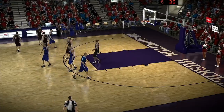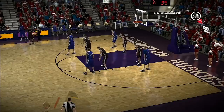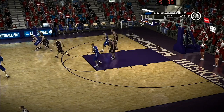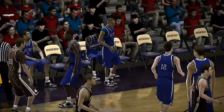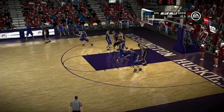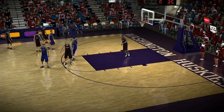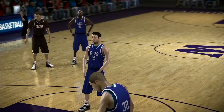And they continue to foul to stop the clock. Nobody likes this part of the game, and the losing team is fouling in order to stop the clock. As we take a look here at our backcourt production. Hey, Brad, I'll tell you one thing. Productivity from the backcourt is a must. You must initiate the offense, distribute the ball, and score. These are all things that you rely on your backcourt to do. And yet another foul as it is trying to hang on here.